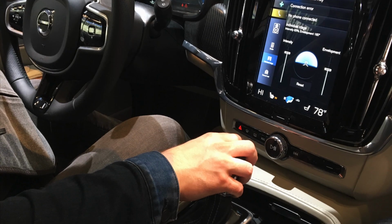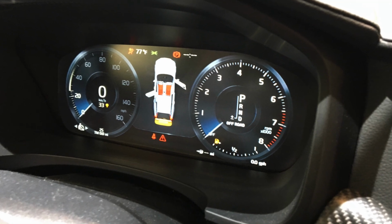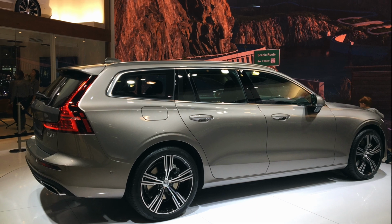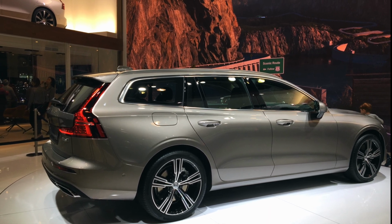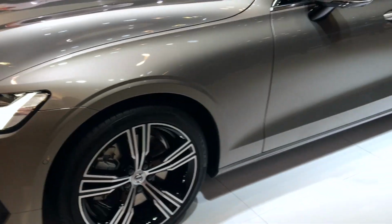package. Oh yeah. The V60 will come in a variety of trims, starting with Momentum and Inscription, with an R-Design version due to follow. All available trims are powered by the all-wheel drive T6, bringing 316 Swedish horses to the American roadways. I'm gonna own the shit out of this thing.